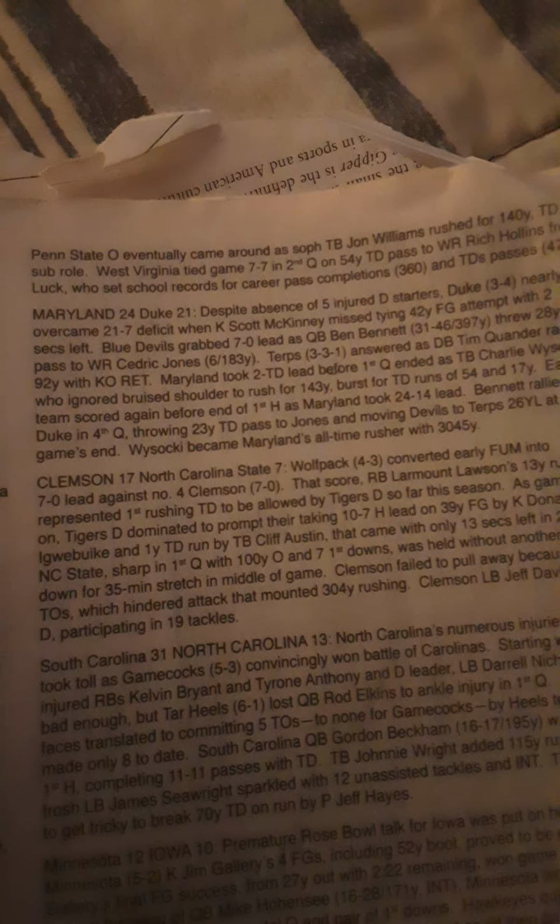Penn State's offense eventually came around as sophomore tailback John Williams rushed for 140 yards and a touchdown. West Virginia, meanwhile, had tied the game at 7-7 in the second quarter on a 54-yard touchdown pass to wide receiver Rich Hollins from Luck, who set school records for career pass completions and touchdown passes.